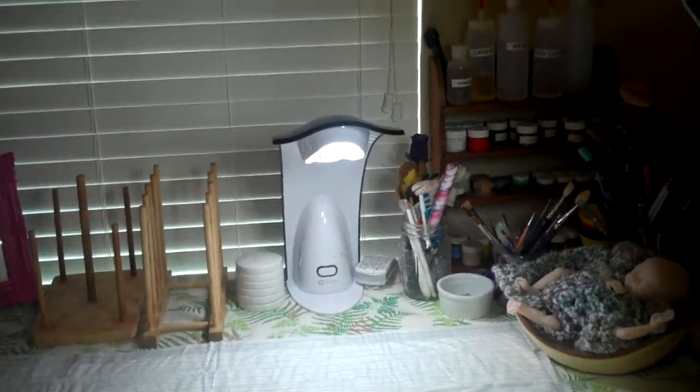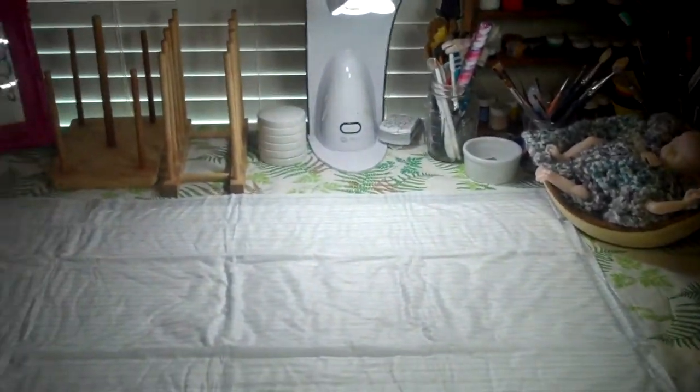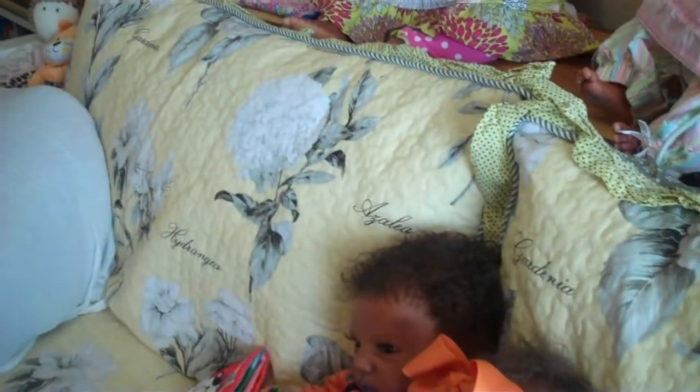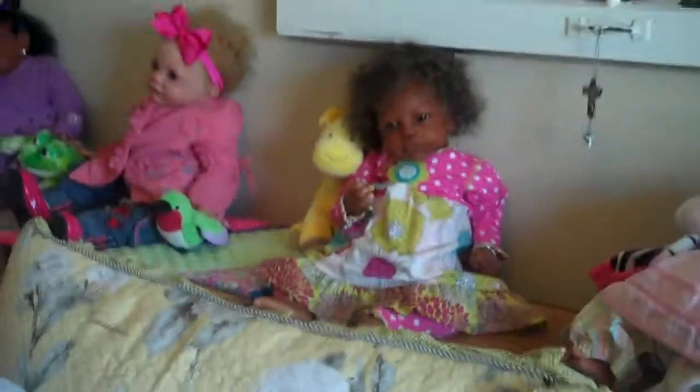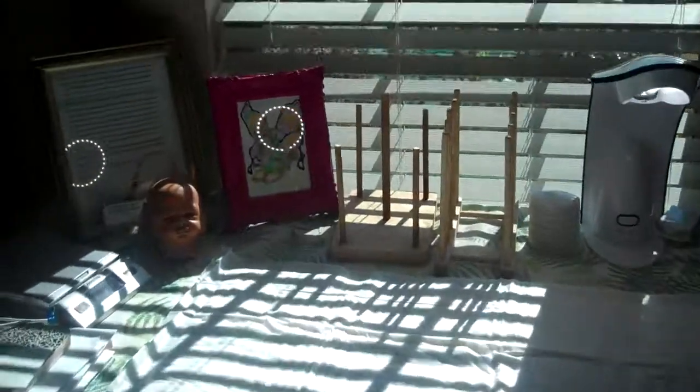And I have been crocheting since finishing Alex. And I am going to do some more crocheting for the next couple days, and then I will get back to painting. So I'm just letting a little sun in. You see how sunny it is today? So anyway, that is that. I don't think you would have seen it very well, but let me turn my lights off. I don't want to waste the light bulbs.